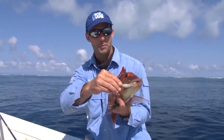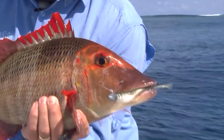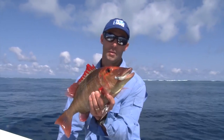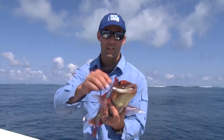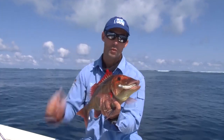I've opted to go for a soft plastic for a little while, just to see if a slightly more subtle presentation will undo better reef fishing. That's first cast. The little Z-Man, one of the minnow style plastics. You obviously get different styles of plastic, some with paddle tails and some that just look like a bait fish, and they dart and weave a bit.